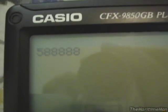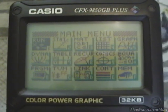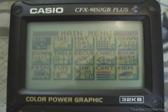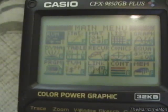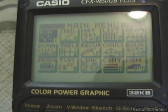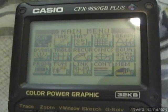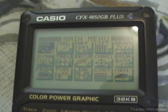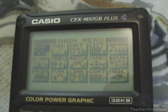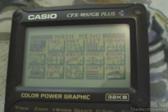To my knowledge, there's no way to change that setting. So we'll go back to the menu here. Like I said, while the color display does give you some advantages, and I think it's really great, it does have one disadvantage, and that is it can be hard to see in certain lighting situations. Outside is absolutely fine. The more light the better, as a matter of fact. That being said, if you're in a poorly lit area, it can be kind of difficult to see the display.